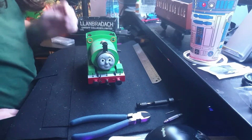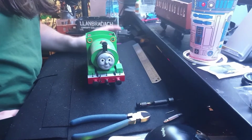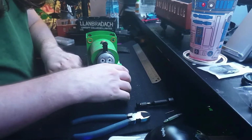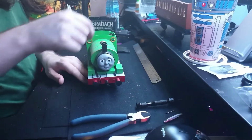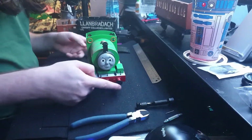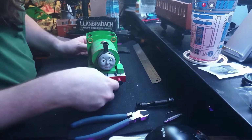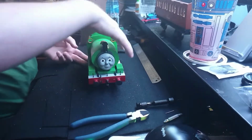3D printed and a combination of some ABS tubing from EMA Model Supplies, which is the same stuff they used originally. So the smoke box of Percy is made from tubing as well as the funnel. Everything else is 3D printed. The buffer beam is a casting from, it'll be R78, I believe, the Marklin. And then with actual buffers from Marklin as well.